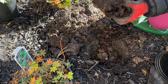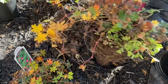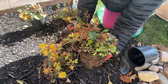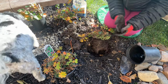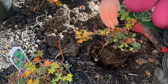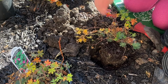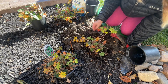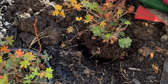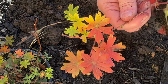Again, the root system looks really good, nice and loose and not tightly bound. If you can see, the camera can pick that up. Here's that clover-like weed that I'll be pulling out. Trying to pull those out before we plant it up, because I don't want to plant all of those little weeds. Seems to be just on the outer edge, which is good. And again, let me bring this up here and show you the beautiful fall color on that leaf.